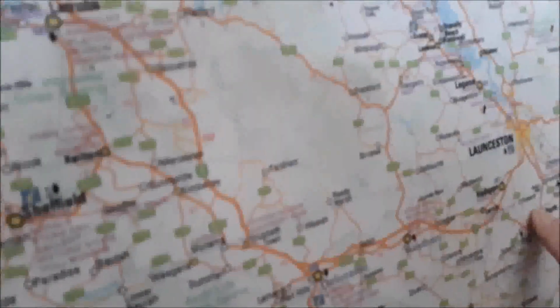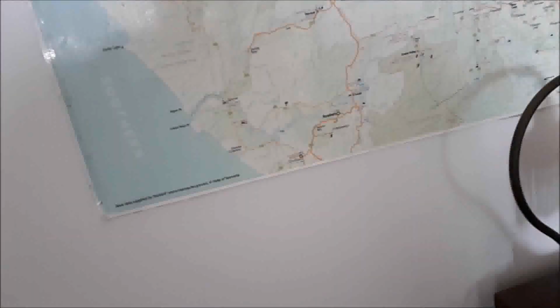Launceston, Perth, and Hobart is the capital of Tassie, and it's further down the bottom. Oh, there's Waratah. I don't know what's there, but there's nothing much on this side, as you can see. Mainly probably state forest, probably goes all the way down that way.